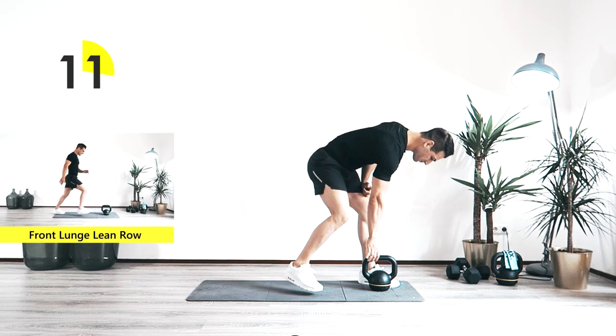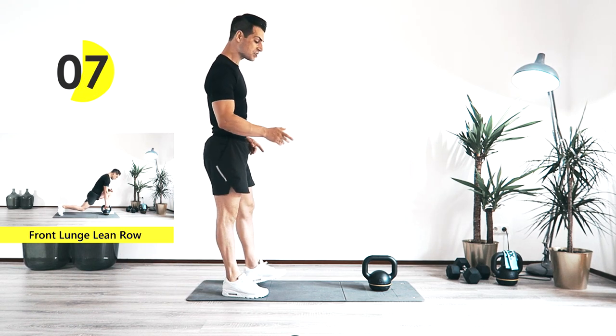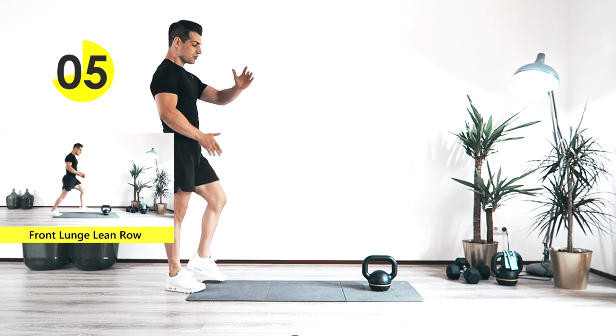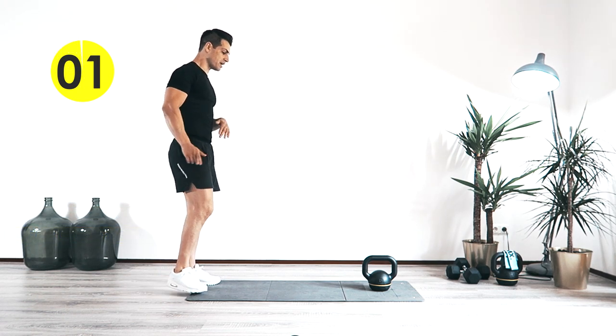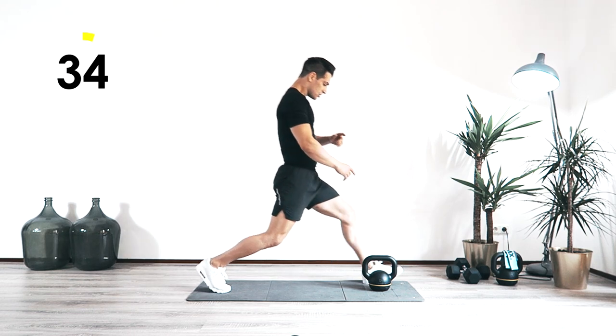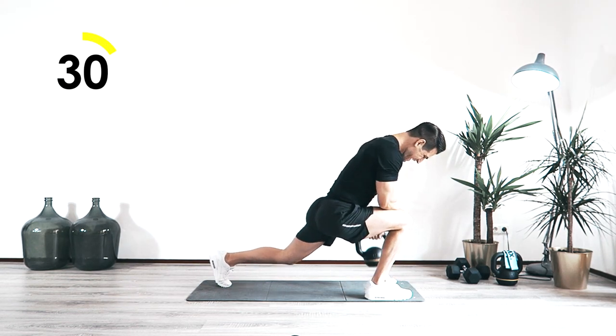All right, the next one. We're gonna be doing the giant step front lunges while we're there. Your elbow on your knee. We're gonna do the row. We're gonna step back. We're gonna switch. 3, 2, 1. Giant step. Row. Bring it back. Other leg.